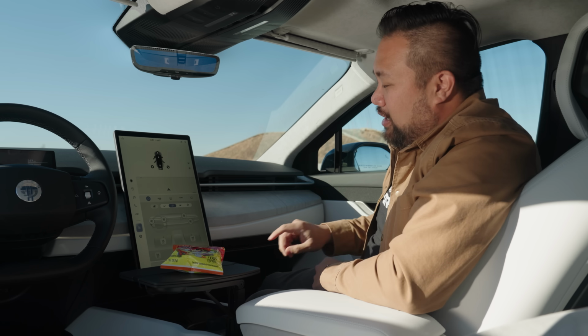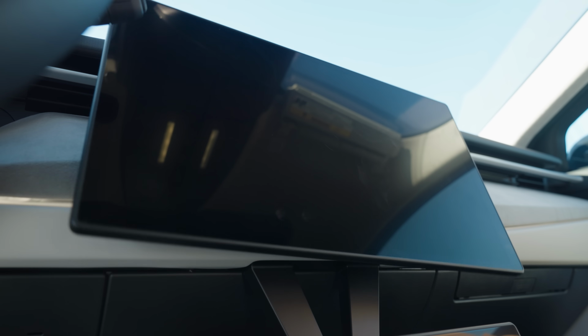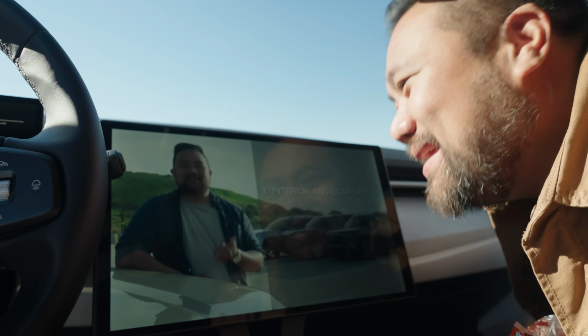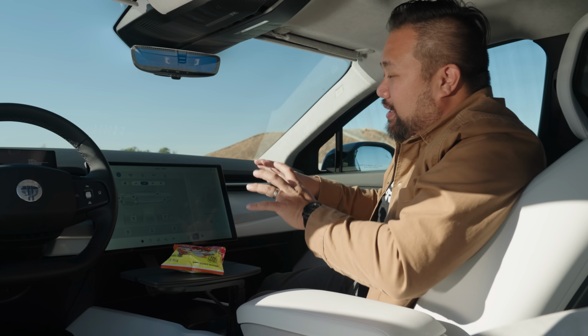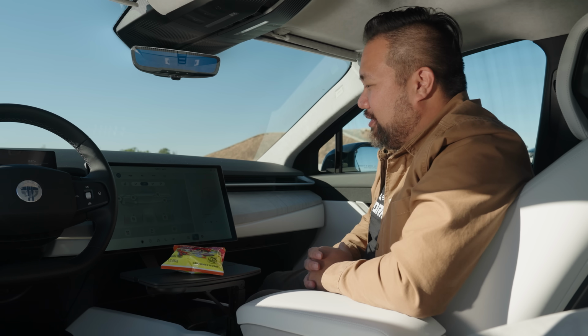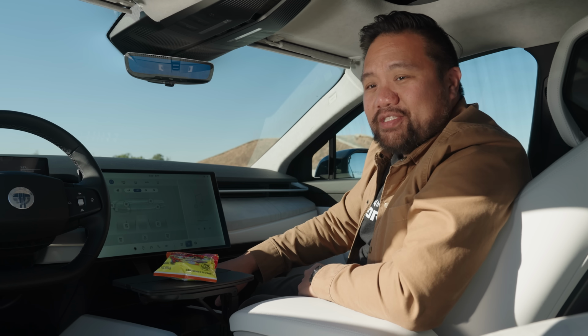This screen, also on the extreme trim, it will do this. It can actually rotate while the vehicle is in park, and that will allow you to watch YouTube videos, Disney Plus, Hulu, any other streaming stuff. Here on the extreme, we're gonna get 3 years free of data, so that's gonna cover our ownership of the vehicle, though Fisker says after that, you're probably gonna have to pay for a data package of some kind.